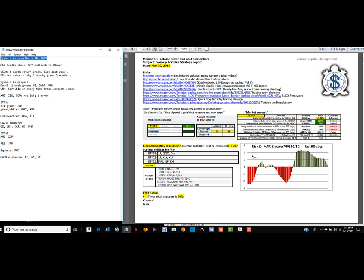So I'm going to be looking for things that are leaders in this little pullback of this week, the things that have lost the least. So I want strong sectors that have lost the least during the pullback, and then those become candidates for likely resumption if we get some traction from this area.